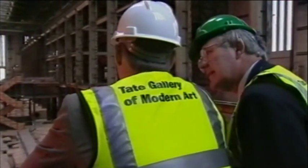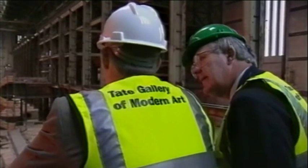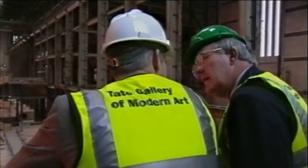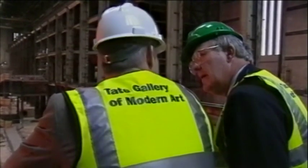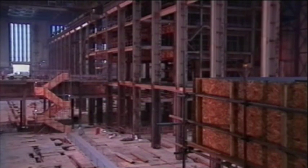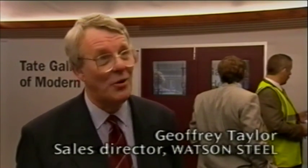Have I been in a bigger building than this in my life? Do you think? I wouldn't know. Have you? Probably not, no. There are going to be large spans supporting, I understand, enormous sculptures. I don't think Barbara Hepworth and Henry Moore had... It was all holes, you know, I think it was an awful lot of stone and marble.